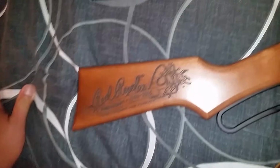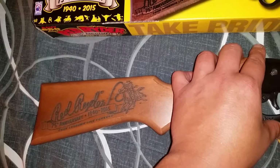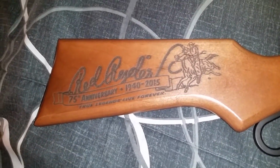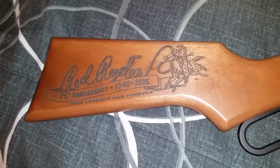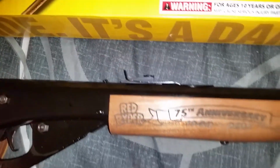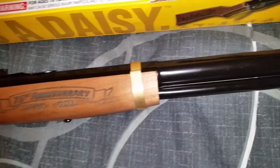It's freaking pretty. I didn't want to take it out, but I said, you know what? I'm going to take it out of the box. I was going to just keep it there until my son got bigger and give it to him. It says Red Ryder, signed, 75th anniversary on the stock, which is wood. Pretty. It says it on the forearm right there. And it has a bronze barrel band.